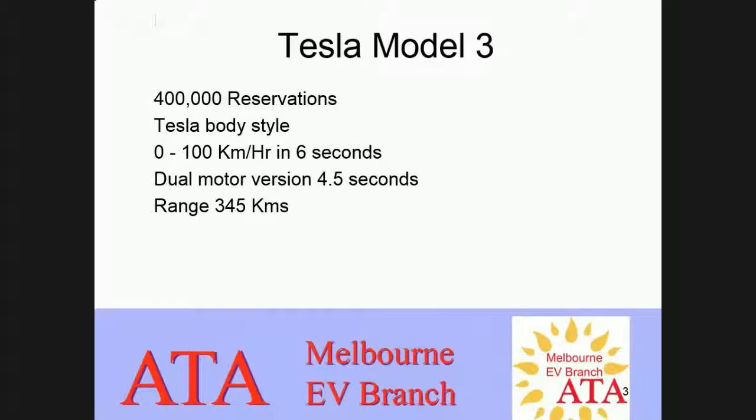There'll be a dual motor version as well. So Elon Musk announced that they'll make a dual motor version. And the range they were looking at was 212 miles, I think they said, in American figures, so 345 kilometres. And of course, these figures are minimum figures. So hopefully they're saying that they may be able to do better than that when the car is released. So that was the Tesla Model 3.